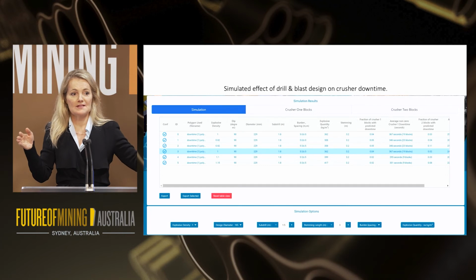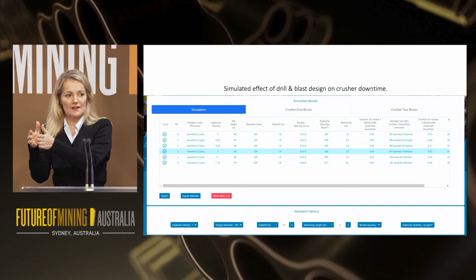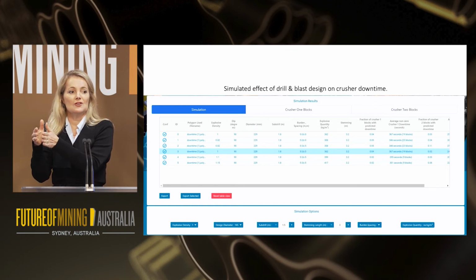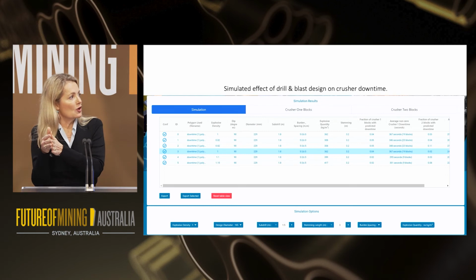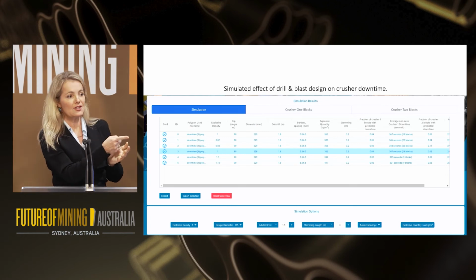So the drill and blast design is appended to that ore tracking. So you've got all your drill and blast design variables and all your geology all appended, all tracked right through to the crusher. And then from that ore tracking process, we're able to build the machine learning model, which is then used to simulate different blast designs. And in this case, you can see they've got two crushers. Each row is a different simulation.